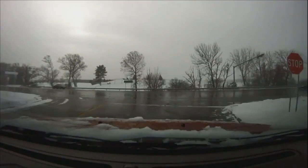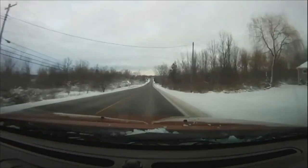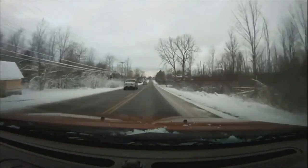And this slush, what's going to happen? You might not slide as much as this slush is going to pull your steering wheel around. Be mindful of that. It's going to grab hold of your tires and it's going to pull the front end of your vehicle when you get into that deeper snow. So you need to be careful.